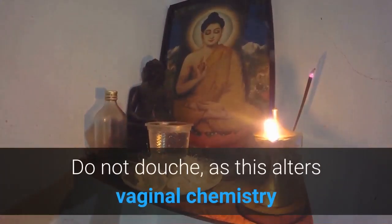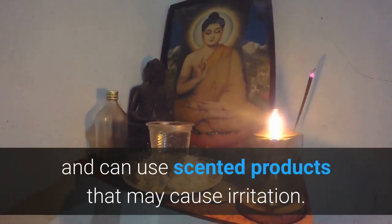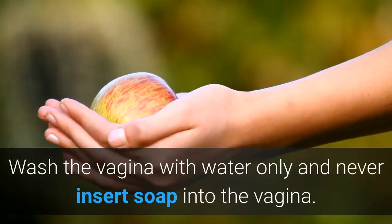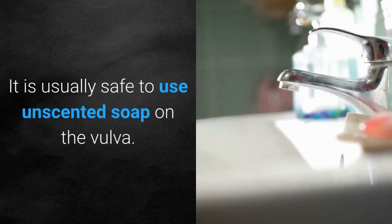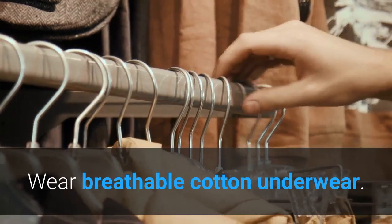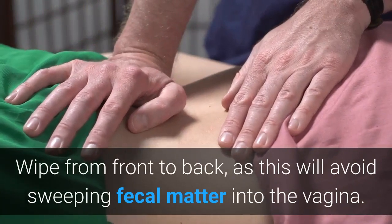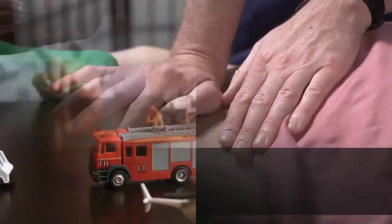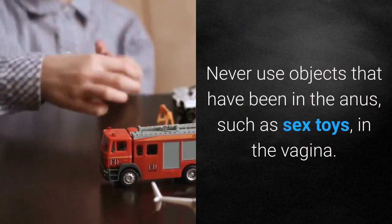Do not douche, as this alters vaginal chemistry and scented products may cause irritation. Wash the vagina with water only and never insert soap into the vagina. It is usually safe to use unscented soap on the vulva. Wear breathable cotton underwear. Wipe from front to back, as this will avoid sweeping fecal matter into the vagina. Never use objects that have been in the anus, such as sex toys, in the vagina.